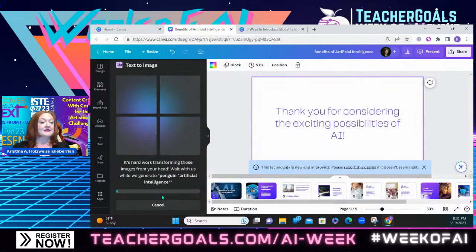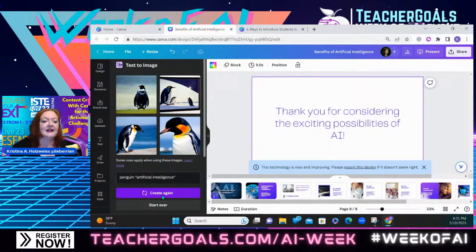Again, it's going through the magic. Now it's really thinking. And again, I don't see anything with artificial intelligence. So what else can I do? How about penguin, and I type in robot. Again, I don't know what's going to happen.